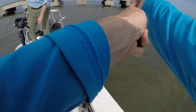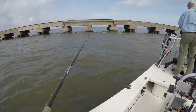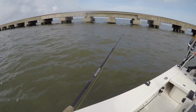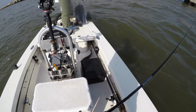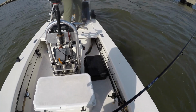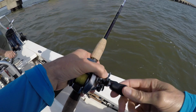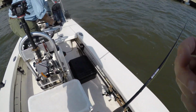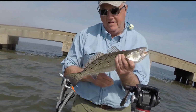Sweet. That's good. How close was it to the bridge? It wasn't close. Okay. Ooh, I say it was hooked good. It was way up in the lip. Really good trout. Man. That's a good 17 probably.